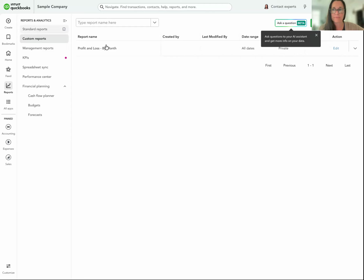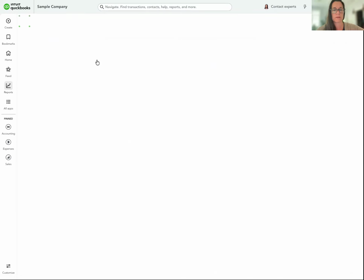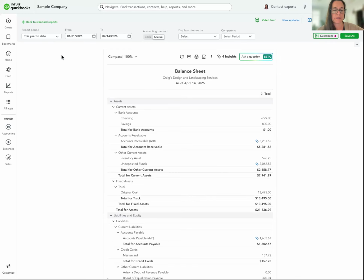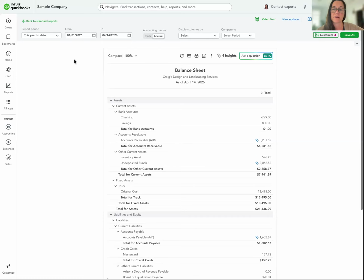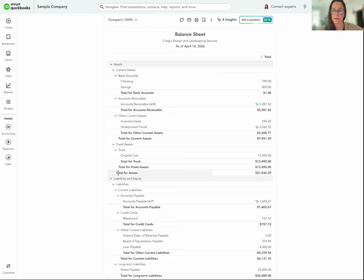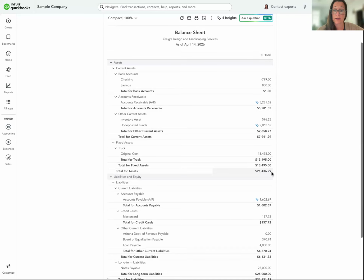All right. The other report I want to show you today is the balance sheet. So if we think of your profit and loss as income and expenses, the balance sheet is taking care of everything else. So you can see that it starts with your assets, right? We can see his total assets is $21,000 between his checking, his receivables.